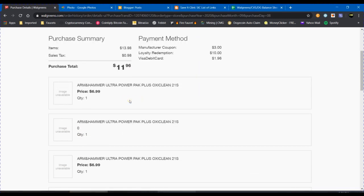Alright, so on to the second transaction. In this transaction, I purchased the 4 packs of the Arm & Hammer pods, or power packs as they're called. So they were buy one get one free at $6.99 a piece. So that would come to a total of $13.98 and 98 cents in tax. Now I used the $3 register reward that I received from the Crest and Oral-B deal in this transaction. That's where it's going to show that manufacturer's coupon. And that brought the total down to $11.96. Still had points left over that I was trying to use, so I used another $10 in points and paid $1.96 out of pocket at the register.